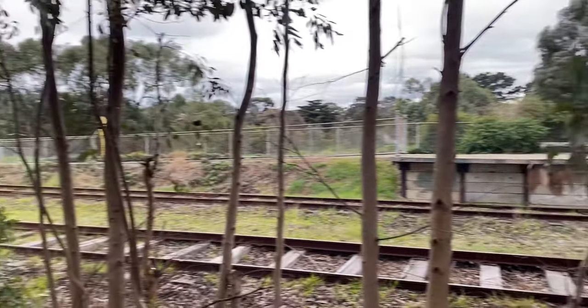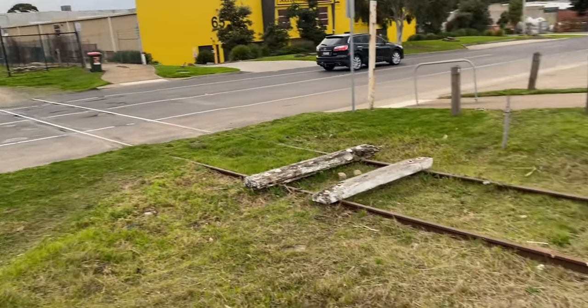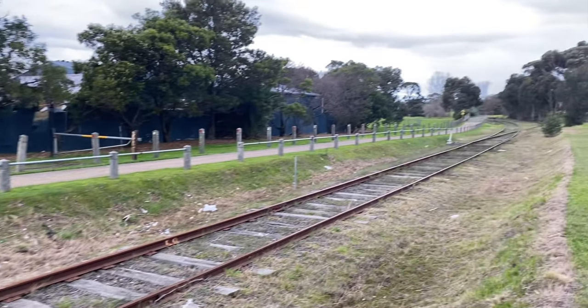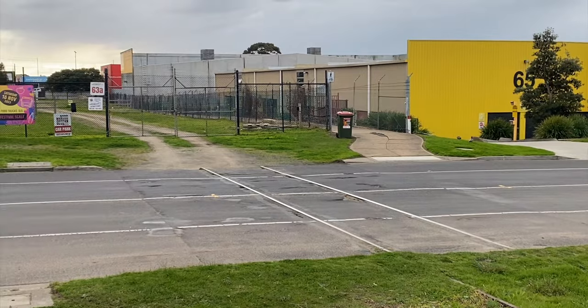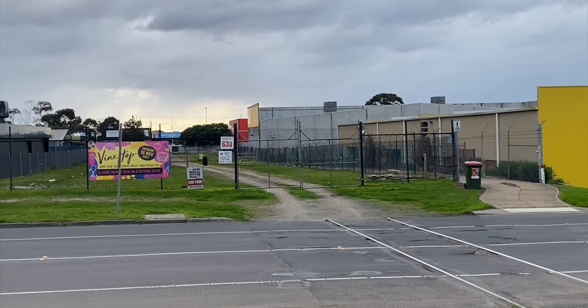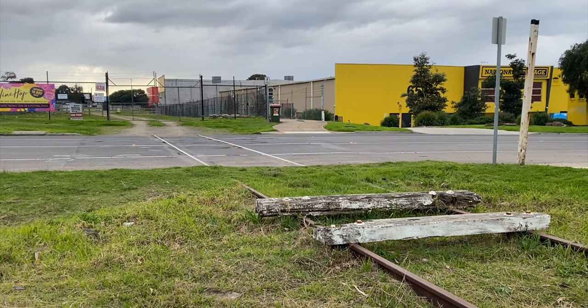At Mornington Station, let's continue the abandoned line. So here at Mornington, this is where the tourist railway ends, and this is where the railway line ends as well. There is a crossing in the road, which is actually where the alignment continues on to the original Mornington Station. Factories and a shopping complex is built over the original alignment.